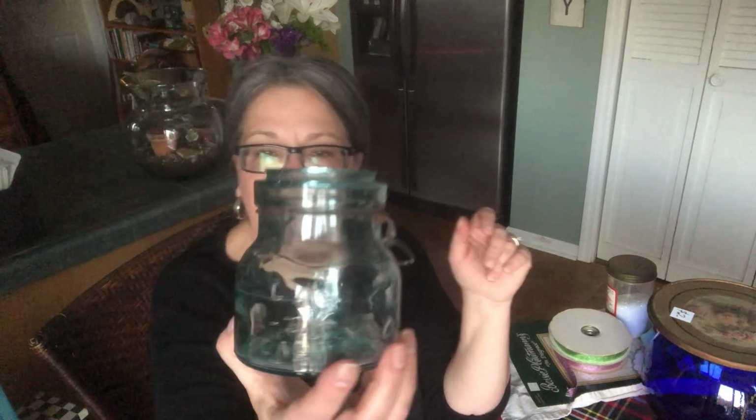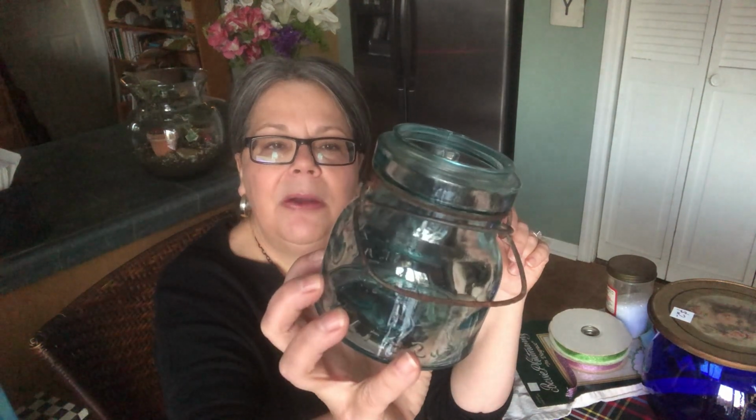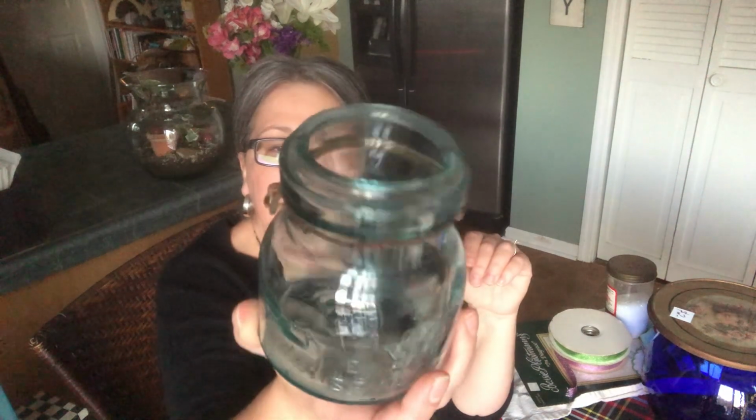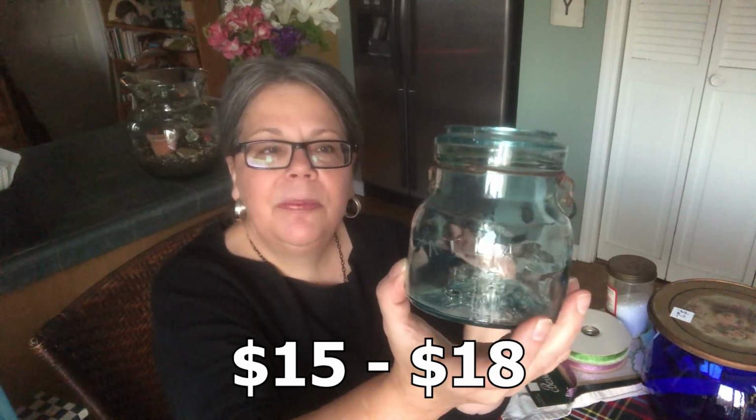I picked up an Aqua Atlas canning jar. It's about a pint. I would say it's about a pint. It didn't have a lid. It was $2. Canning jars sell really, really well for me from my antique booth, and I do have several articles on my website about canning jars if you want to learn some more about them.